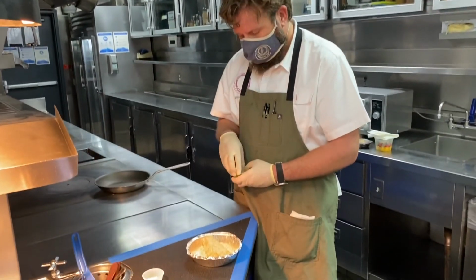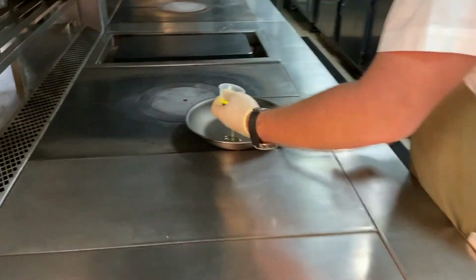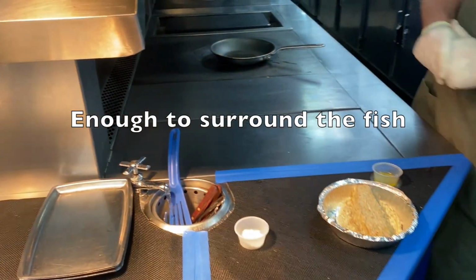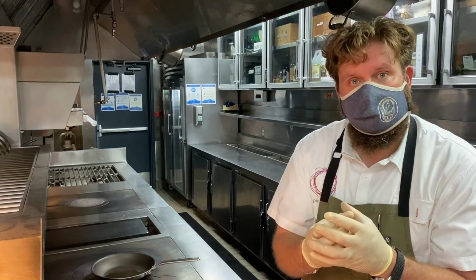So here we go. We have clarified butter that's in your kit. You're going to put most of it in your pan, depending upon the size of the pan. You don't need a puddle of oil, but you do need enough that it's going to surround the fish entirely.